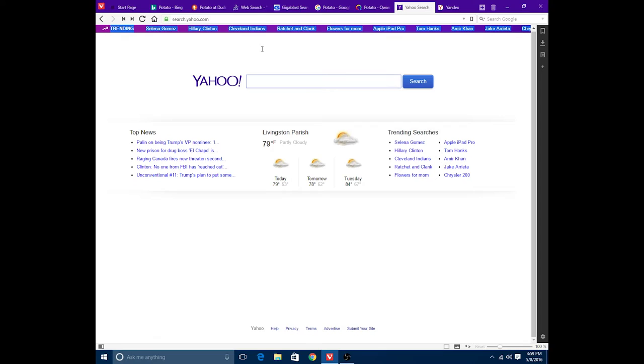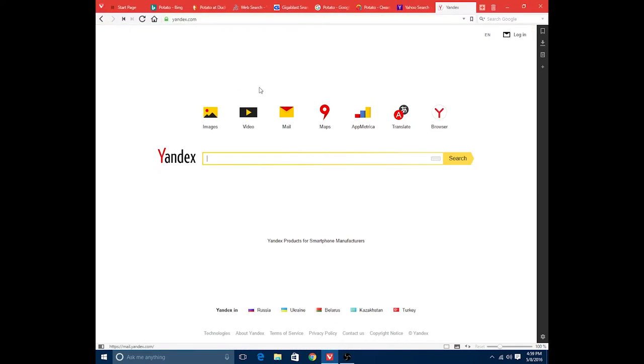Except for this. I don't care about Selena Gomez. I don't care about Hillary. I do care about Hillary Clinton, because she's actually prominent. And I'm not saying my political opinion about her, because I'm not going to say it, okay? And I sound really opinionated right now. I just don't like Yahoo. Anyway, if you want to use Yahoo, that's fine. It's just not my thing, okay? There, I get mad. Anyway, Yandex!